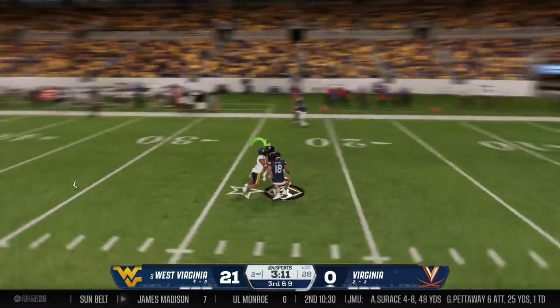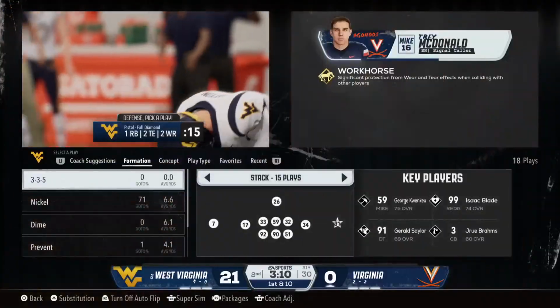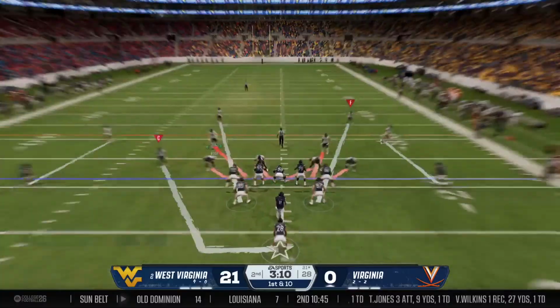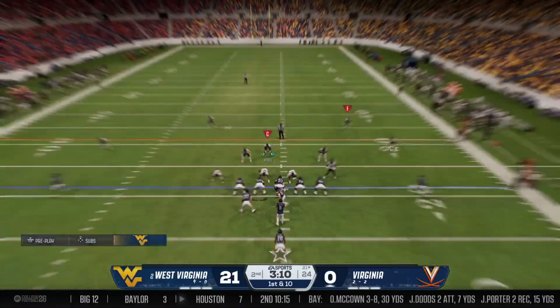Dumps it to the back. It's picked off, and they ruin the drive with a turnover. He's brought down. A short return, but the defense comes out on top with a pick. Extra blockers on the field. Offense goes full house.